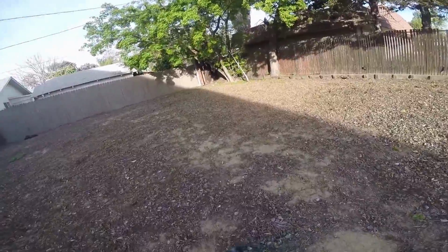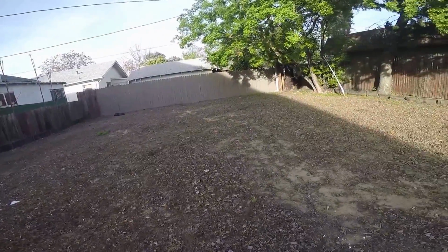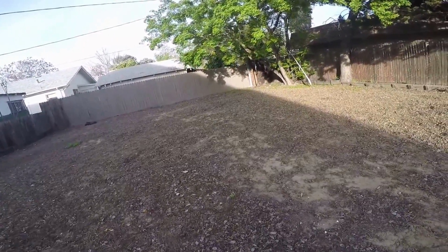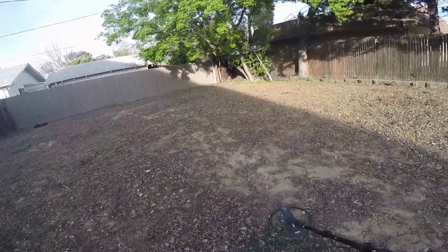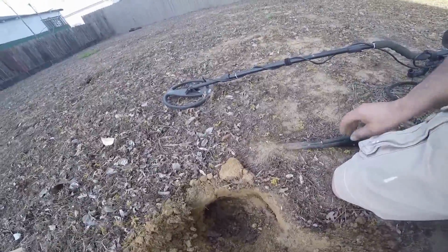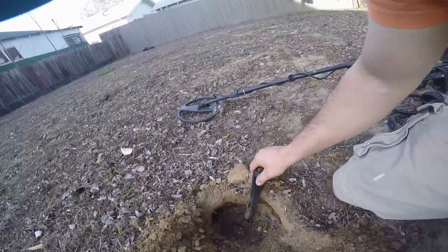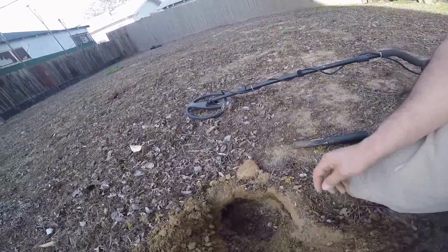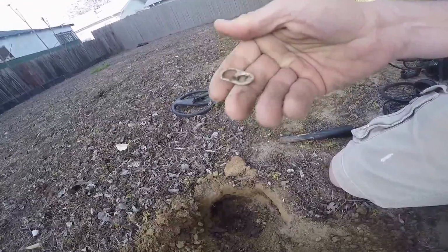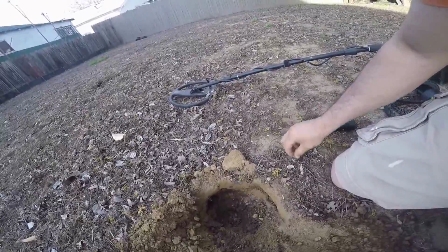Lots of iron targets. Let's see what that one is. Alright, give me a moment. Alright guys, so I'm rather deep here, as you can tell, and so I pulled up a pull tab. Here it is. It's a standard modern pull tab. Works its way deep, never fails with me, I tell you.